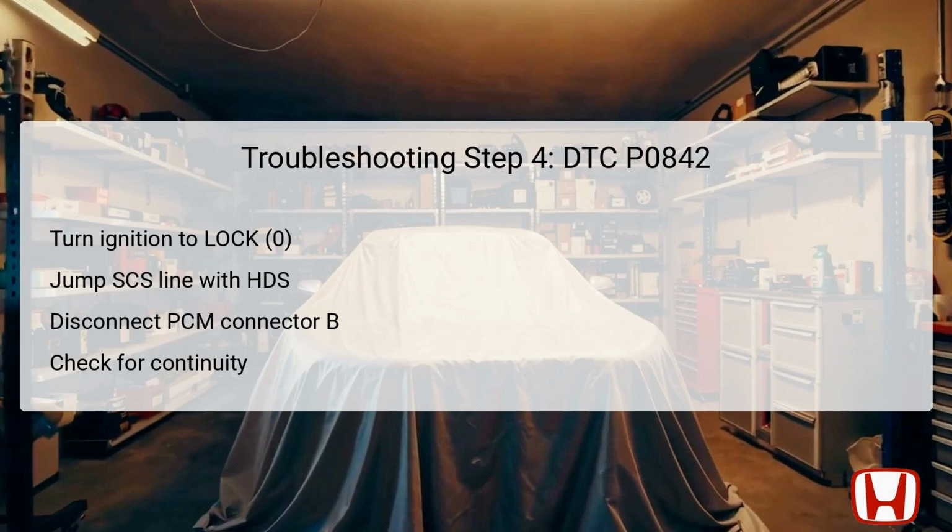Following this, disconnect the PCM connector B, which is a 49-pin connector, to isolate the PCM from the system for further inspection. At this stage, you will assess continuity between the specified test points, where test point 1 is located at the transmission fluid pressure switch A, second clutch, connector, and test point 2 is established at body ground.